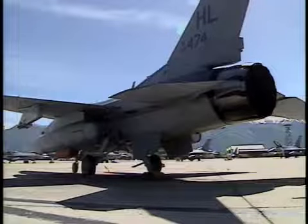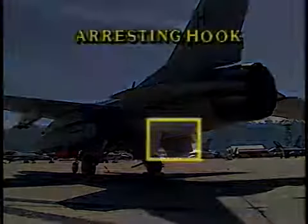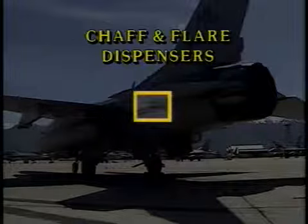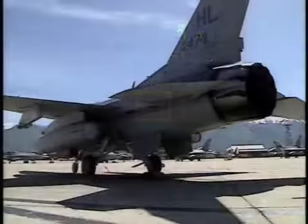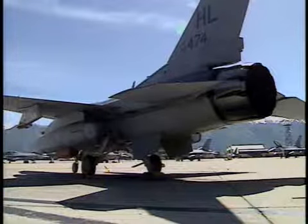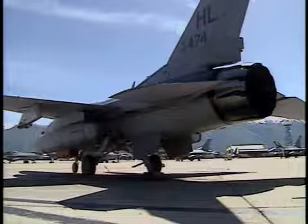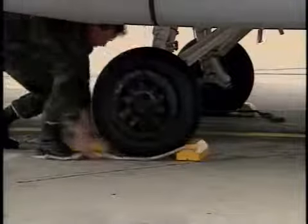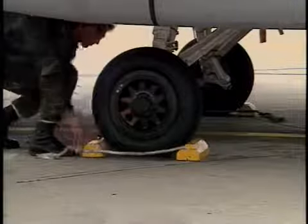Warning: do not enter areas under the arresting hook, external stores pylons, external fuel tanks, and chaff flare dispensers until all applicable safety pins have been installed. Failure to comply may result in serious injury or death to personnel. Ensure chocks are in position forward and aft of each main landing gear wheel.